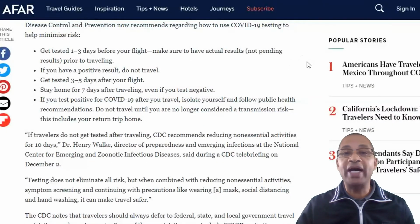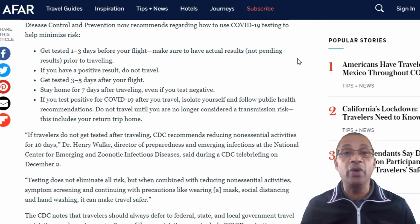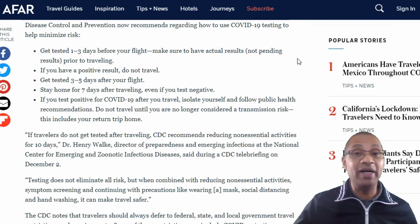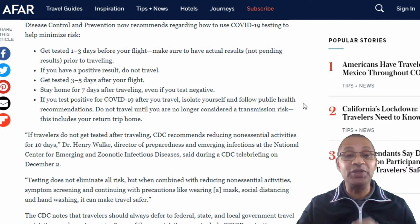So just remember, you don't know how they're going to test when you go down. If you have a transfer from Boston to Florida and they don't ask you for the test results from Boston to Florida, even though they know you're going on to Colombia, they may check it in Florida. They may check it in Panama if you're going from Florida, Panama to Bogota or to MDE. So get your test. I'm telling you, get your test before you go. I'm suggesting that you get your test.